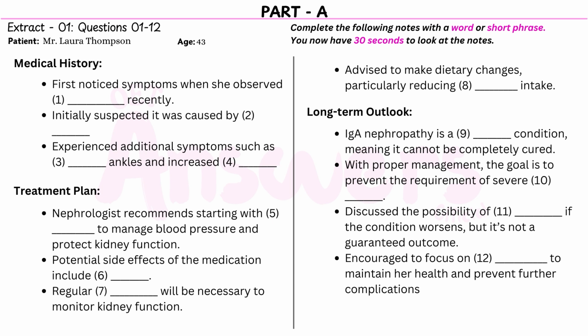Seeing blood in your urine, known as hematuria, can definitely be alarming. It's one of the more common signs of IgA nephropathy. Did you experience any other symptoms, like swelling in your legs or high blood pressure? Now that you mention it, yes. I've noticed my ankles have been more swollen than usual, especially in the evenings. And during my last checkup, my GP said my blood pressure was higher than it should be. But I didn't think much of it at the time. I thought it was just stress from work.